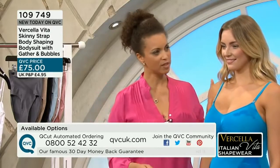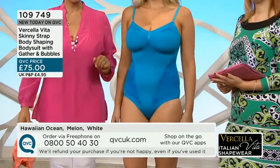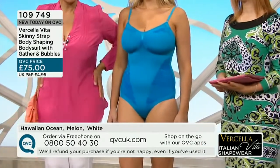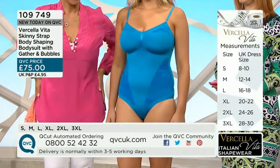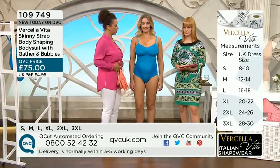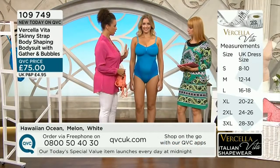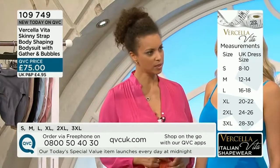So Stacey and I have the same size, believe it or not. We're both a large, we both have G cups, but as you can see, I'm a completely different shape to Stacey. I have wider hips, and I carry more weight on my tummy. Stacey is taller, and she's got a large bust as well, but a different shape. We both fit into the same size.